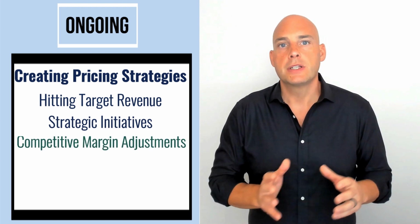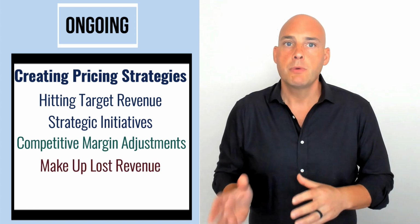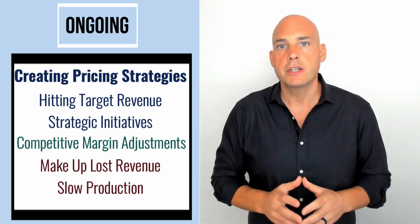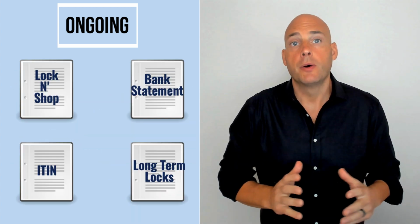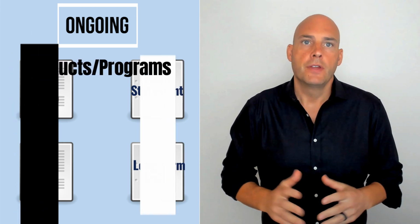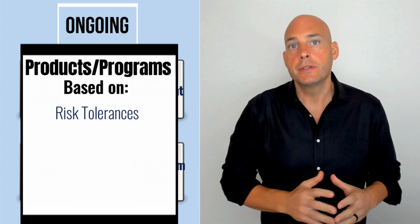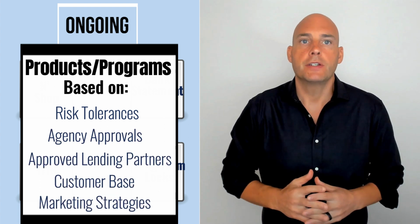This can include adjusting margins on any or all products to increase competitiveness, make up lost revenue, or less commonly, to slow production if the lender doesn't have the operational capacity. Secondary is also heavily involved with establishing the programs and products lenders offer. These are usually based on the lender's risk tolerances, agency approvals, lending partnerships, customer base, and marketing strategies.